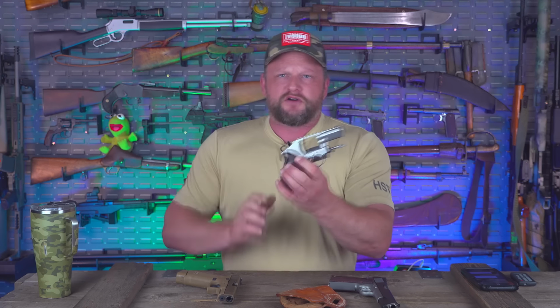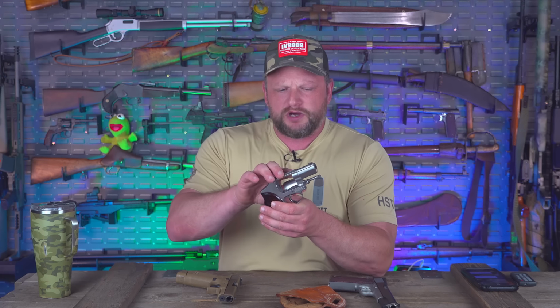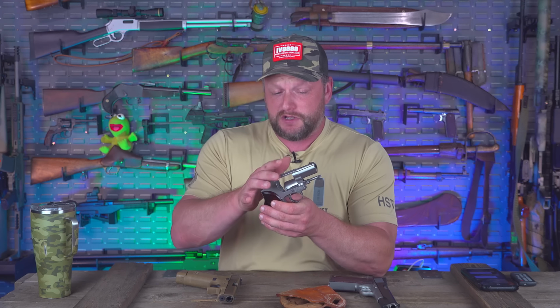Essentially, a revolver has a fixed barrel. All right, I'm going to discuss the most distinguishing characteristics of this gun that make it special. One is the fixed barrel. The barrel doesn't move, so generally revolvers are very accurate because of the rigid fixed barrel.